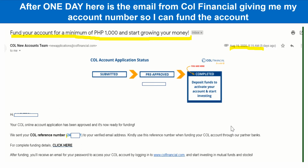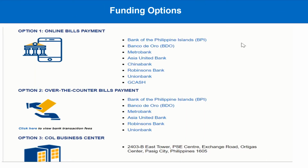So here is the Col account reference number, and this will also be your Col account number. And for the funding details, it says here, click here so we can see paano ba natin mapa-fund yung account. So here are the funding options.